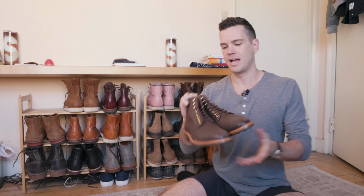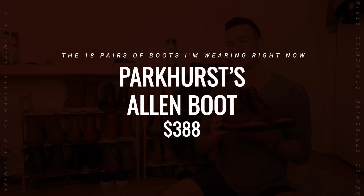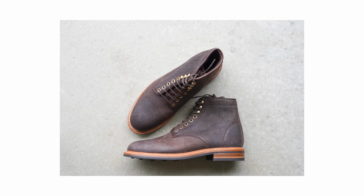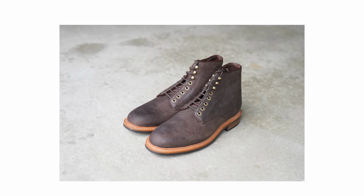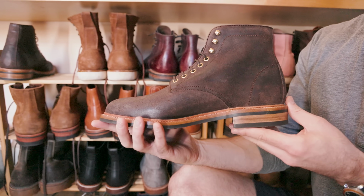First up, this is the newest ones. They actually just came out of the box. This is Parkhurst. This is a brand. They were all upstate New York and now they're made in Spain. And this is their rough out. It's an interesting kind of brown, slightly waxy rough out here because it's been shorn quite close. But yeah, they just moved their production to Spain not too long ago. And this is the first pair of Spanish boots, so I'm interested to see how the quality holds up.